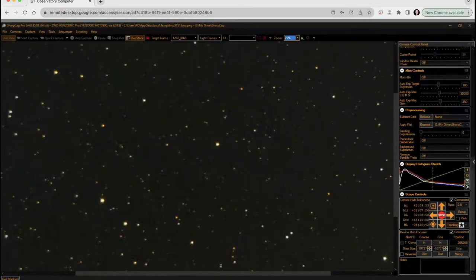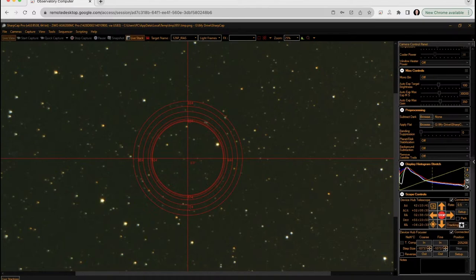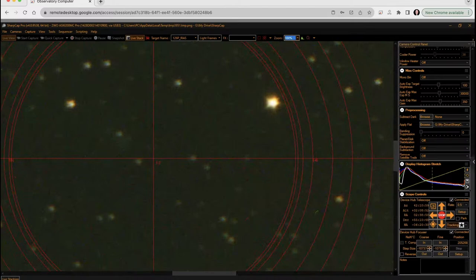Let's see if we can see it here. All right, I think I've got it. If you look at the crosshairs here, look to the left, and there's a little body just below the horizontal crosshair and a little bit off. I think that might be the comet. I guess we're going to have to see if it moves.